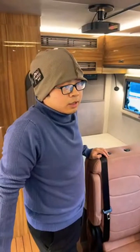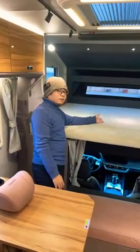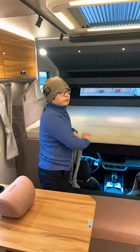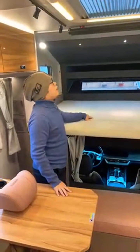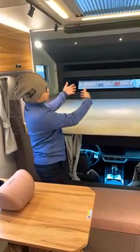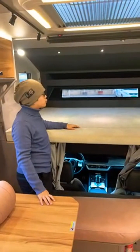Well, let's take a look at the bed, shall we? The bed here is a pretty spacious 1.5 by 2 meter bed. Can sleep 2 people very easily. The mattress is a foam mattress. As you can see, it is pretty bouncy and very supportive. You can see the bed is a rectangular shape and not an irregular rounded shape, so it can provide the most spacious sleeping space for the inside passenger as well.